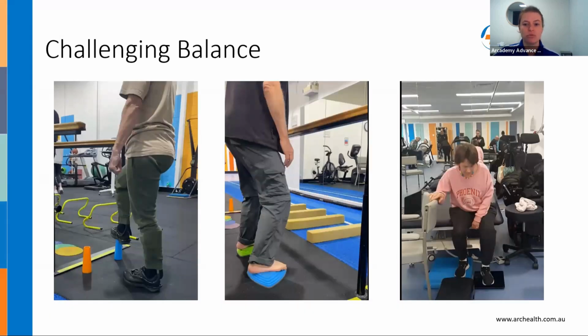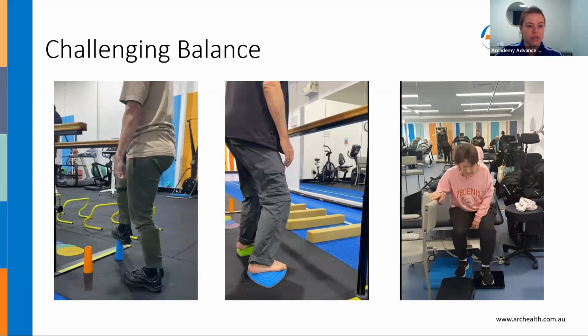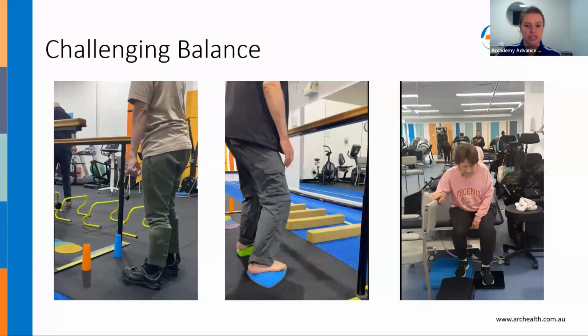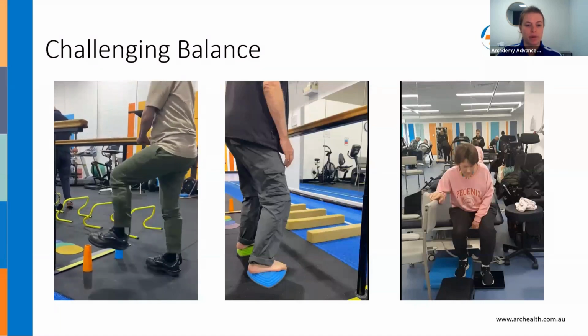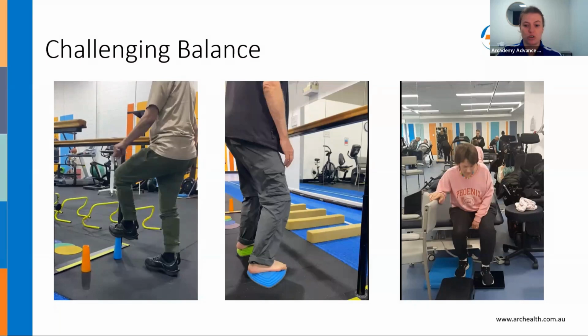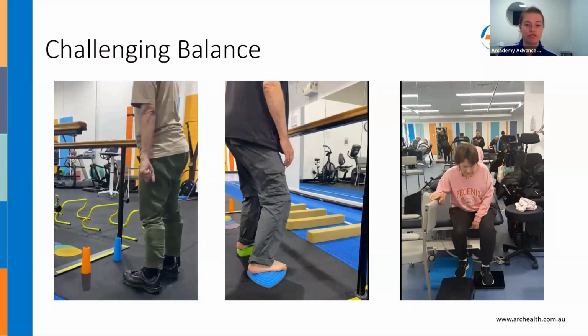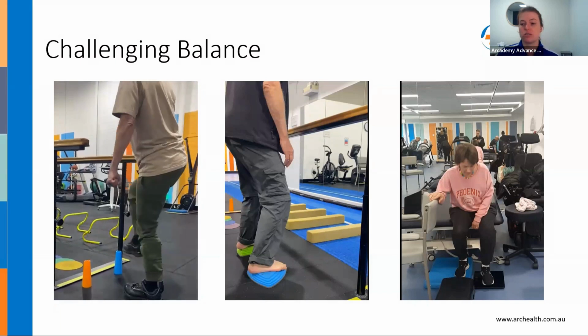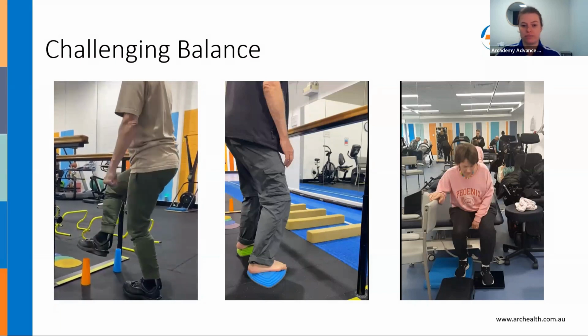So here are some examples of balance exercises we've used in our neurobalance classes here at Advanced Rehab Centre. This first one here is in one of the balance classes. You can see this client is narrowing their base of support. They're standing on one leg and they're moving their center of mass because they're moving their leg to different targets. They're also not holding on, so that's working their balance a lot harder as well.